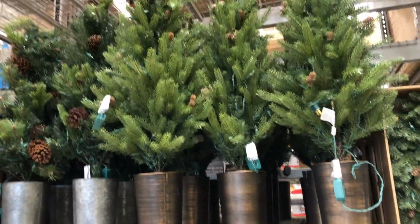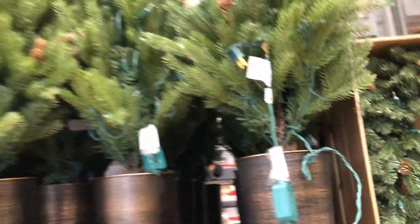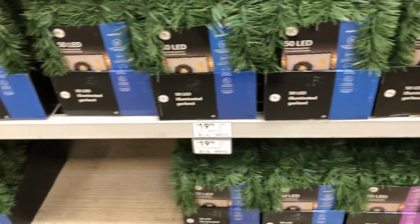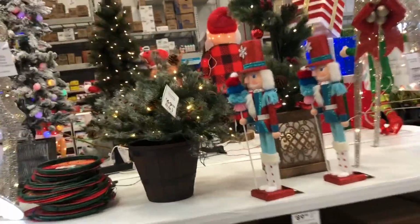Alright, this is really cute. You could put it in front of your house, you could put it inside. They do light up. I don't know how, yeah. They're really pretty. And then they have a garland that goes with it. I like it because they're LED. They don't get hot to the touch. Okay. Let me show you some more goodies.